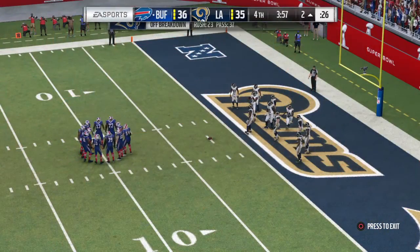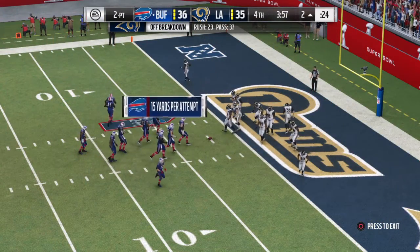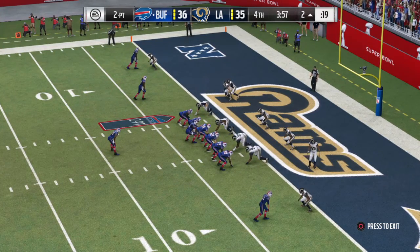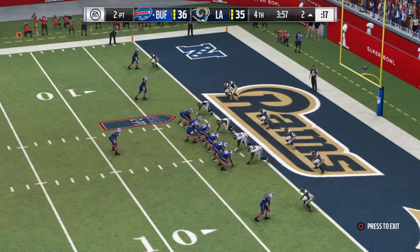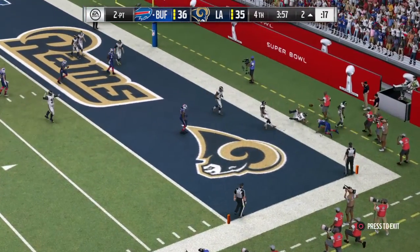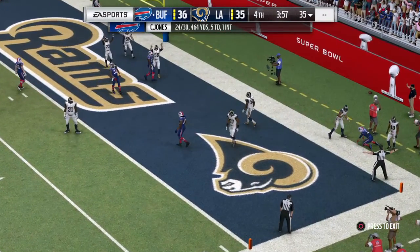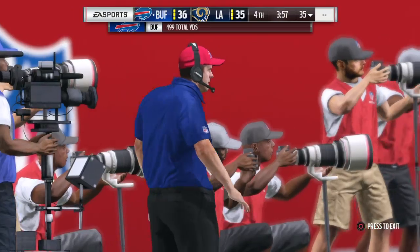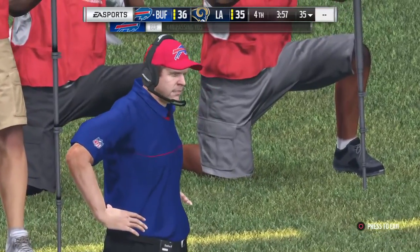All right, now a big two-point conversion attempt still to come. They'll look to throw. And no, incomplete. They can't convert. So they tried to bump the lead up to a field goal. Instead, it stays at one here in the fourth.